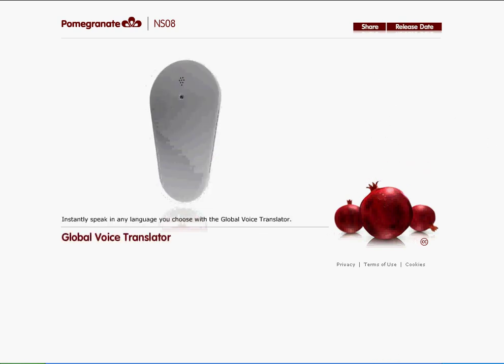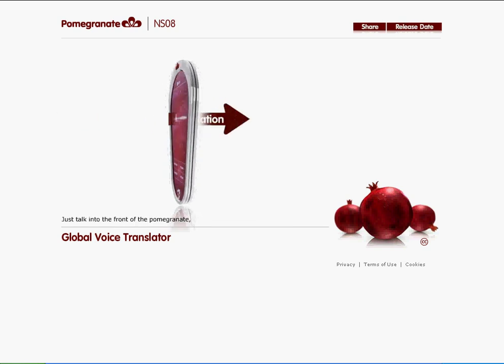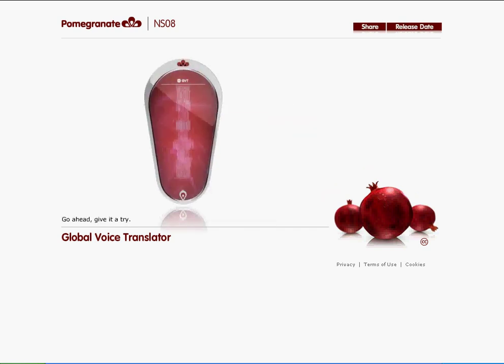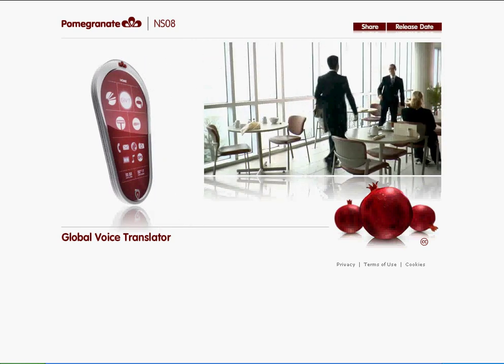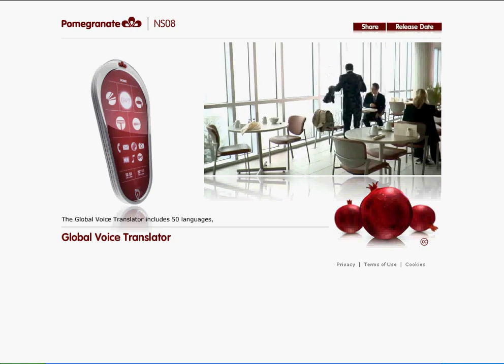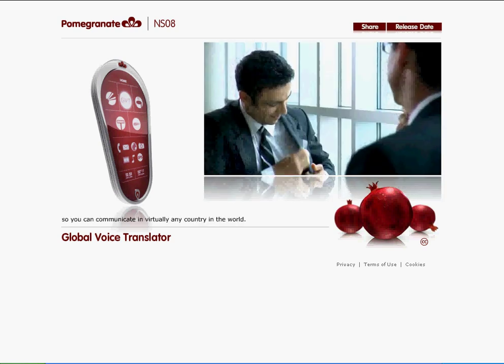Instantly speak any language you choose with the Global Voice Translator. Just talk into the front of the Pomegranate, and the language of your choice is spoken from the speaker in the rear. Go ahead, give it a try. Click on the letters GVT. The Global Voice Translator includes 50 languages, so you can communicate in virtually any country in the world.